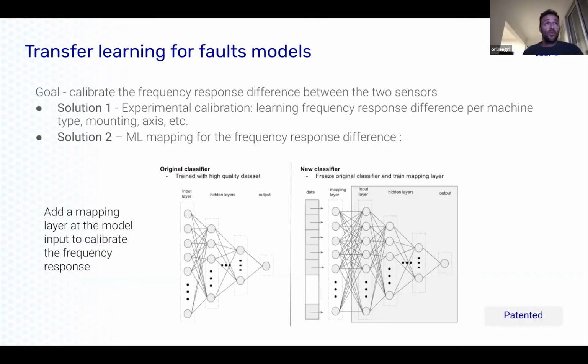So one option is to start by calibrating the sensor, just calibrating the difference between the frequency responses. Now that could be simple if the source was only, for example, the mechanics which the sensor is embedded in. But once you add the stud and the glue, the orientation, and you add that this effect might be nonlinear, you will need to start building an experimental setup with multiple machines in order to calibrate this difference between different scenarios. What we decided to use is to map this difference using machine learning techniques.